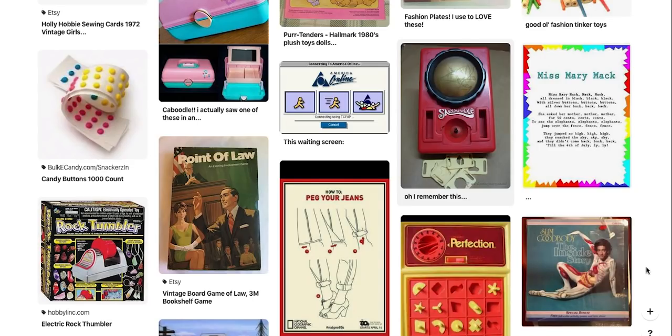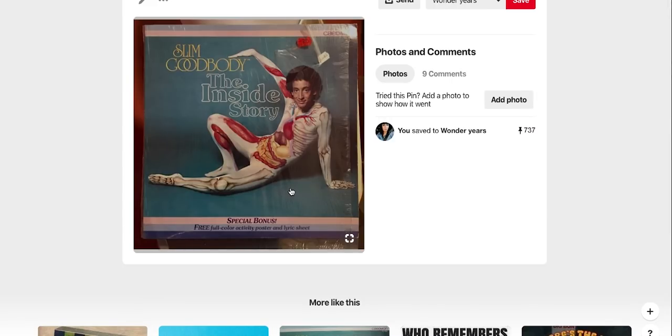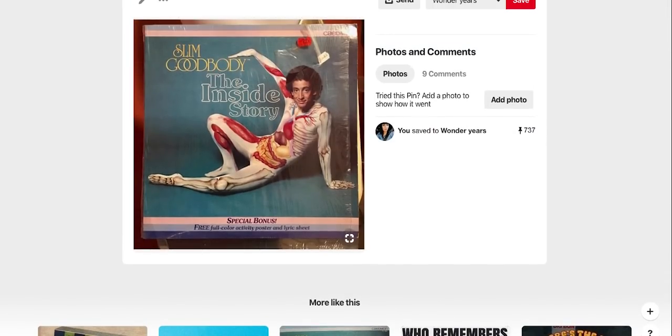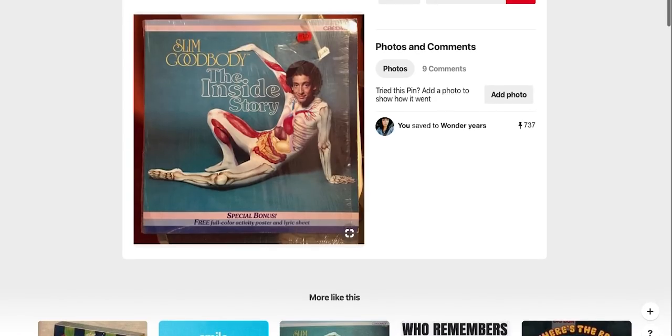And then this here is Slim Goodbody. And I'll be really honest, he creeped me out when I was younger. I remember seeing him on television. This appears to be maybe a record or a CD. I think it's a record. Yeah, I can see the little paper on the side. Slim Goodbody taught you about your organs and about the different systems. And while he might have been very effective had he not been wearing the bodysuit, he definitely creeped a lot of little kids out. But I still found him worthy of my board because he did dominate a great amount of television when I was younger.